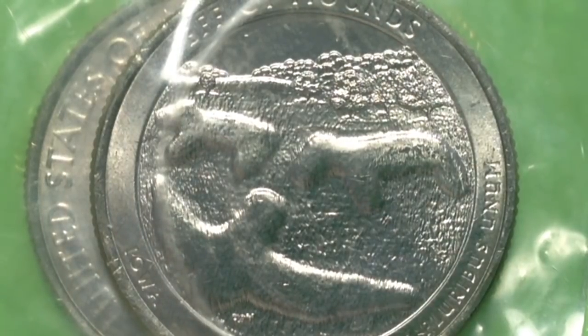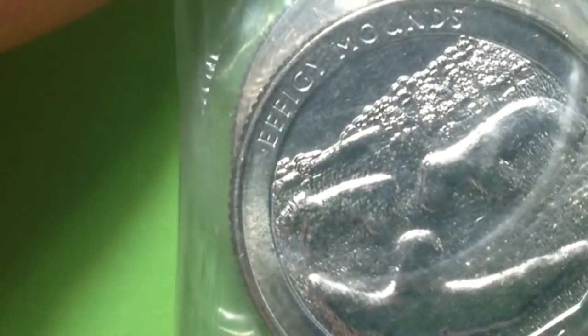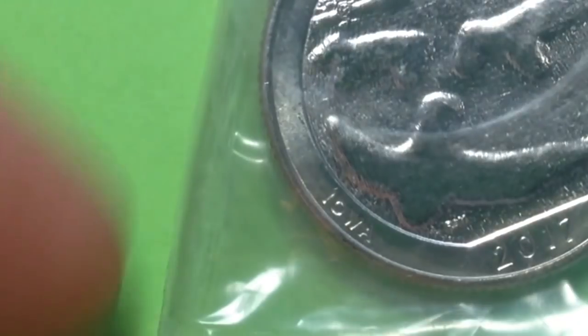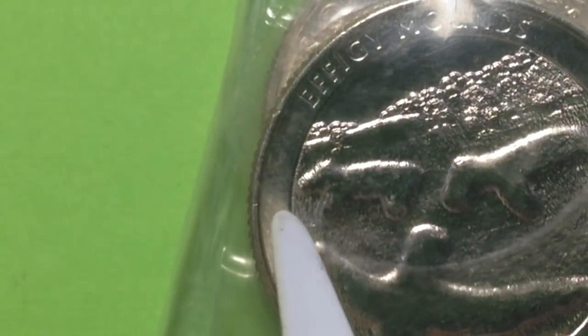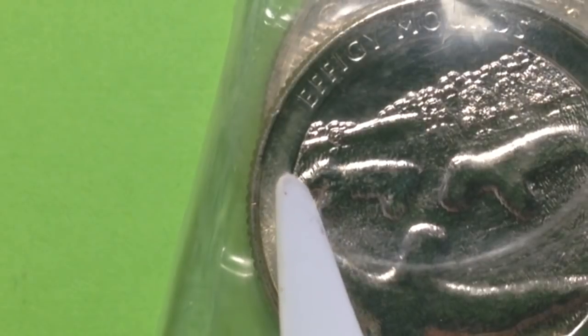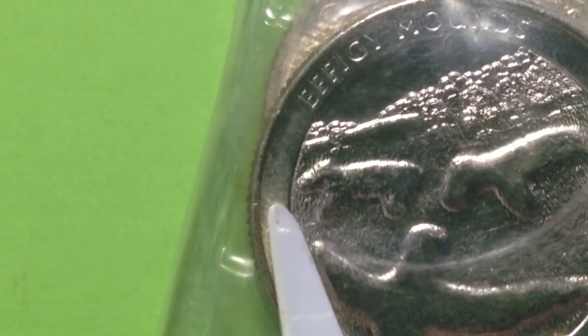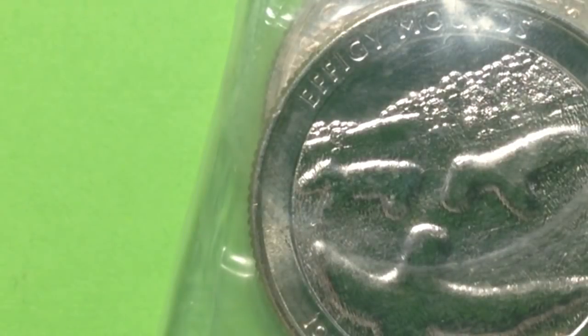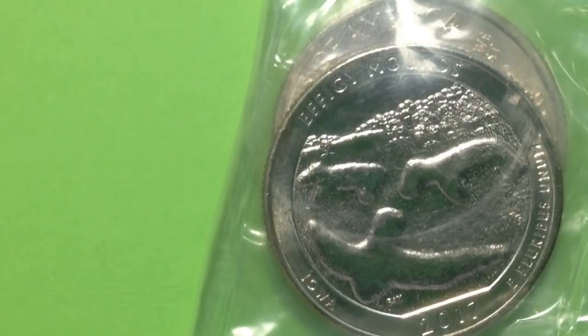I'm going to try to keep mine in the plastic right here, but the main area that you should look for, and I'll mention later that there are other areas as well, is right up here. See this mound right here, there's actually some additional metal in between the nose of this cow or this animal and the rim. That's often where you'll find errors on these coins that have a lot of details.